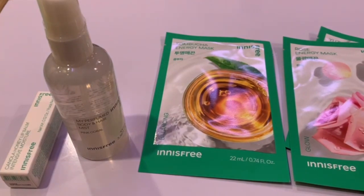If you have time, do browse because they really have a huge range here of products, and I don't think you can go wrong with anything you buy here, as this is a really popular brand.